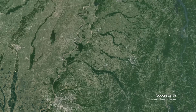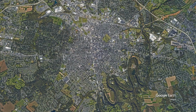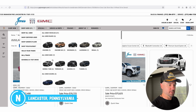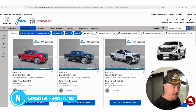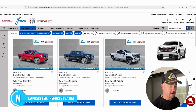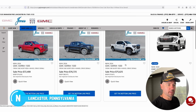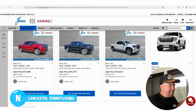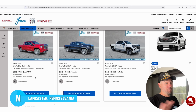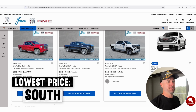And now we're gonna head to Pennsylvania and Jones's GMC. Guess there's no Buick there, is there? Oh, no, it definitely is a Buick dealer as well. So let's see what they got cooking here. We got MSRP sale price around 4 grand, around 4,000 bucks, around 4,000 bucks, and that is all they got for Denalis. They got 4 of them. So 4,000 bucks isn't gonna beat $12,000. So if you want to buy a Denali, go to the South, go get $12,000 off your brand new truck.